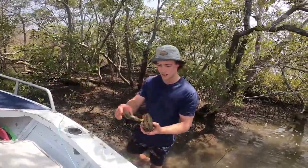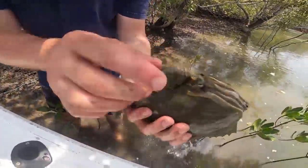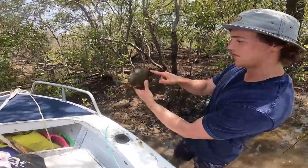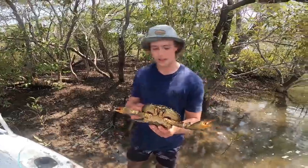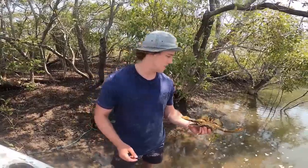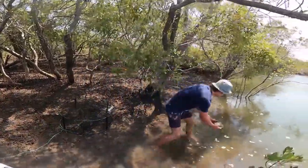Guys, I don't even know what to say right now. This mud crab, all her legs are pretty much bitten off. She's got a big chunk out of her there and she's completely dead. That's easy 15 centimeters and she's just dead. I'm thinking another male or something's eaten her, but we're not gonna take her. Obviously you can't take them, but yeah, she's dead. So I might just whack her back in the water.